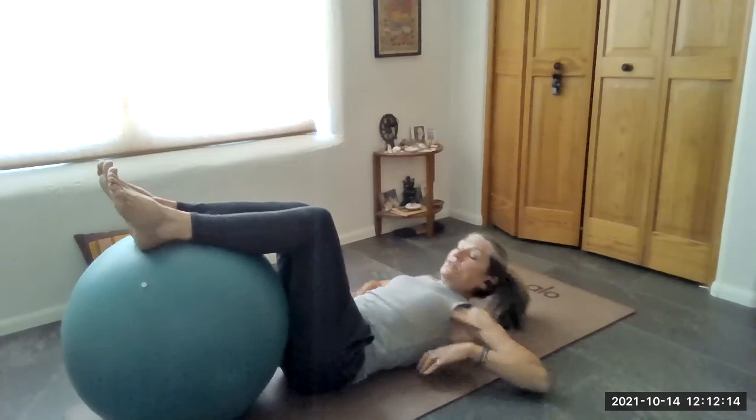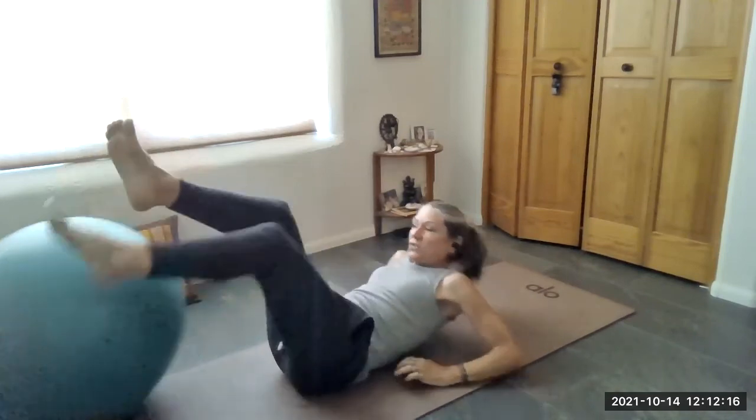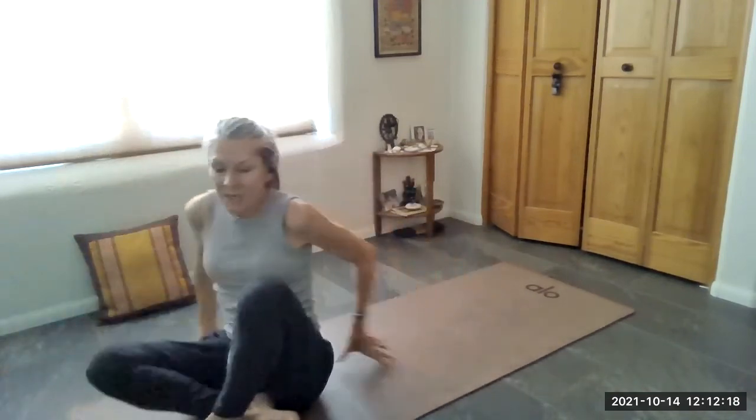Remember, use the strength of your hands as you use those pressure points, but without overusing the shoulders as much. So always find ways to relax the shoulders in practice, and also during the day and your activities of daily life as well.